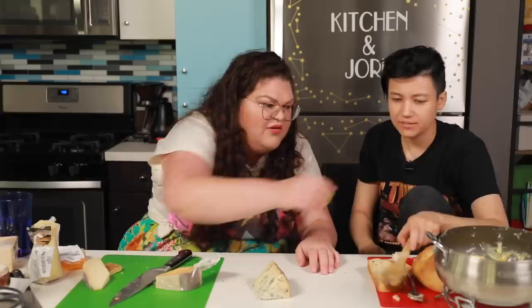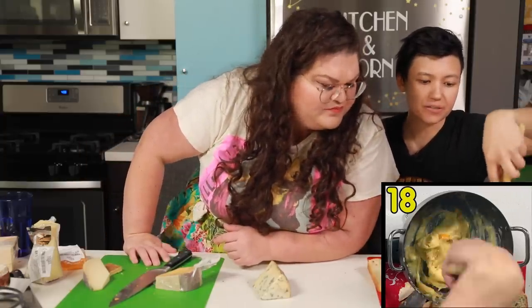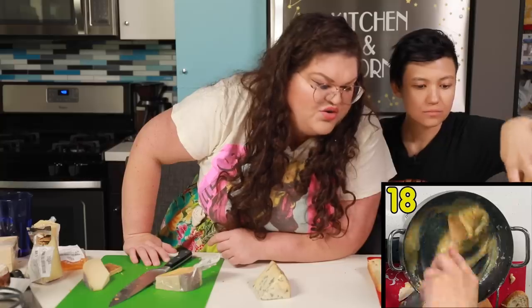A little bit more Gouda in there. Yeah, boop, boop, boop. Ooh, that's a lot. Yeah, I started mixing it just to help some of the bigger pieces melt faster. We only have one cheese left too, which is great. This actually might be literally just enough for two sandwiches.